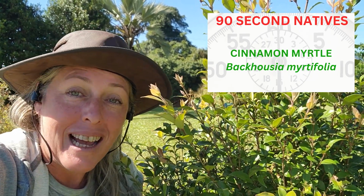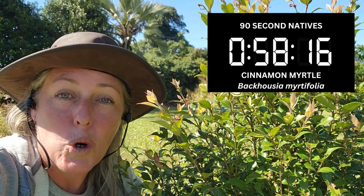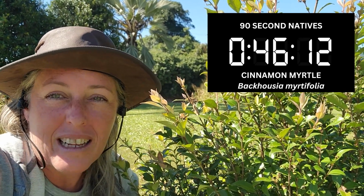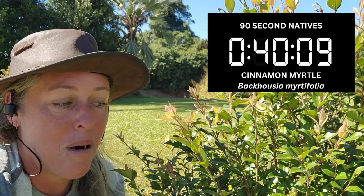It can be found naturally growing from Fraser Island in Queensland all the way down to Biggar on the south coast of New South Wales. It's a rainforest plant, but it's often found in those dry rainforests. It's also known as ironwood or never break, so that gives you an idea of how tough this little shrub is. Well, tree, I should say. It's a shrub in my garden.